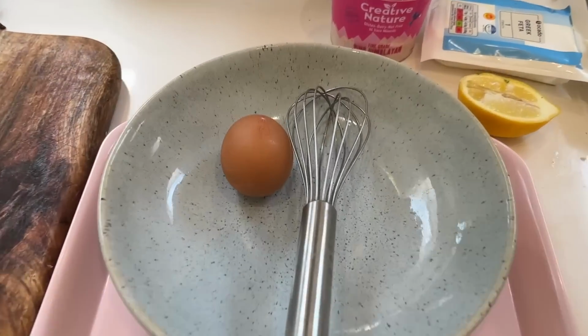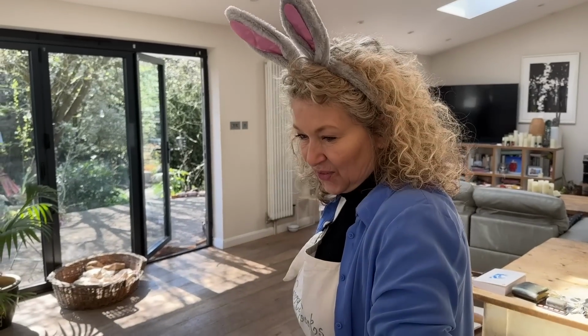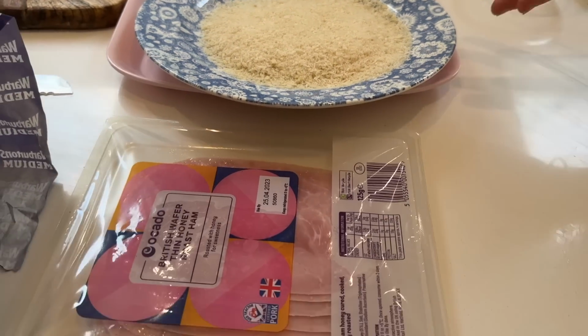Okay, subs. So we've got an egg, we've got a whisk, we've got panko crumbs. What are panko crumbs? They're artificially made breadcrumbs, aren't they? Oh, are they? I don't know. They're just Japanese breadcrumbs, made in a certain way. Why are they Japanese?